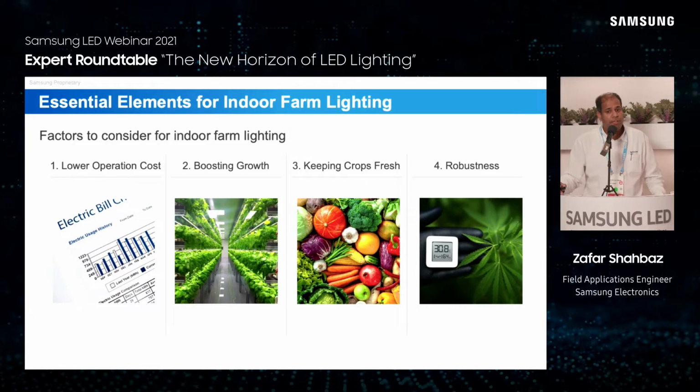Moving on to the essential elements for indoor farm lighting, there are 4 major essential elements. The factors to consider during indoor farm lighting are lower operation cost, boosting growth, keeping crops fresh, and robustness. The LED lights in the horticulture environment are on for extended periods of time, and therefore the energy savings are critical for a successful indoor farm lighting. In addition, boosting crop growth by using efficient LEDs, keeping the crops fresh under these LED lights, and robustness are the other 3 factors majorly considered in indoor farm lighting. We will discuss in depth all those factors in the next few slides.